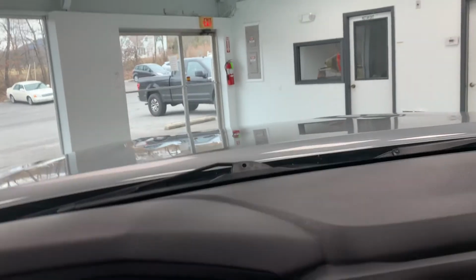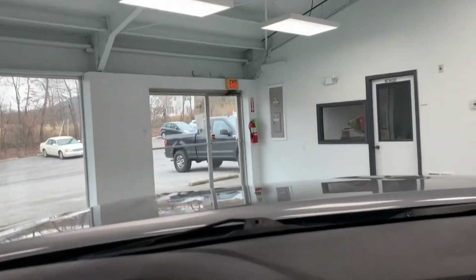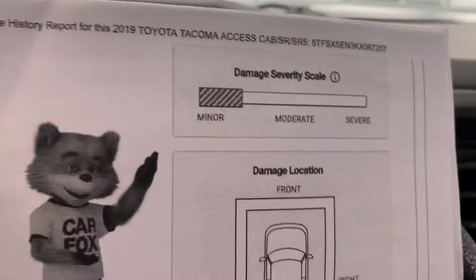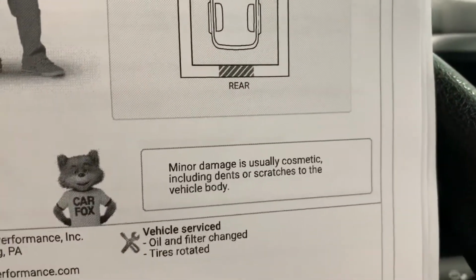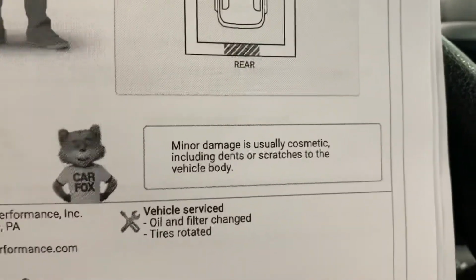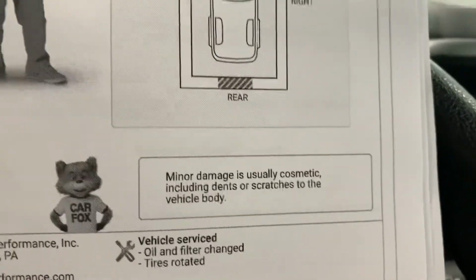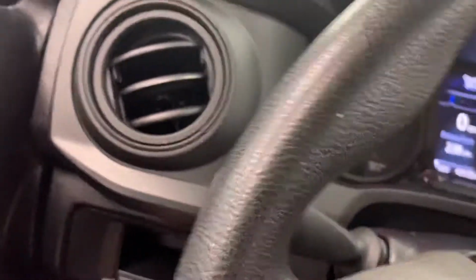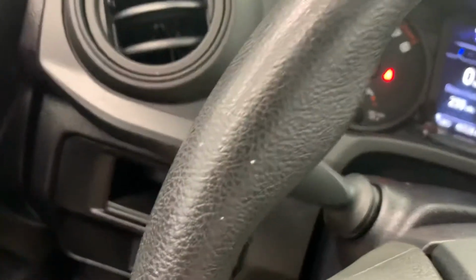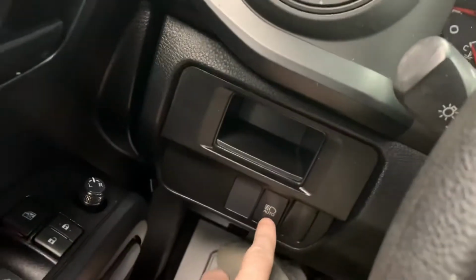We always put the Carfaxes on our vehicles, and there you can see minor on the rear, and it even says minor damage is usually cosmetic, including dents and scratches on the vehicle body. So a lot of times there's not even a panel replacement, it's just maybe a repaint or a touch-up. Very minor on the rear, nothing to be concerned of. Just had a little bit of repaint there from some dents and scratches.